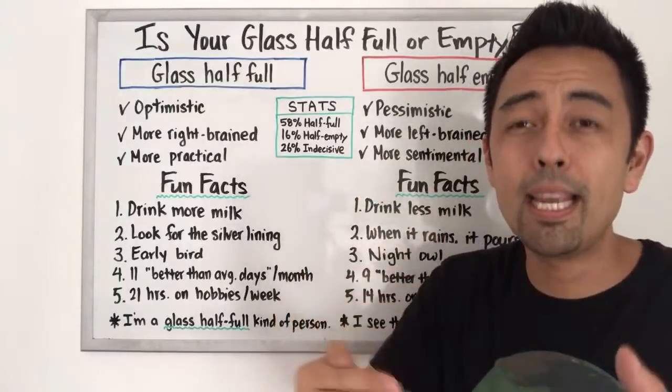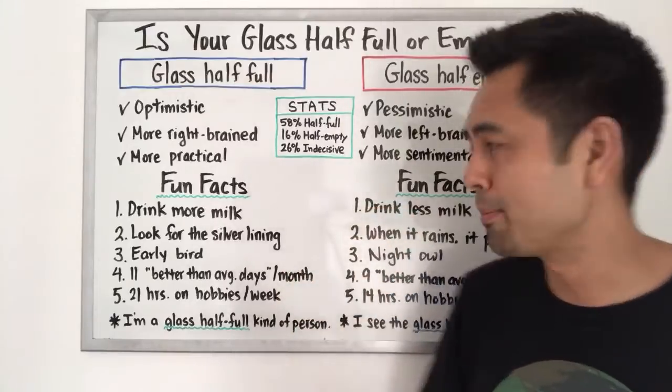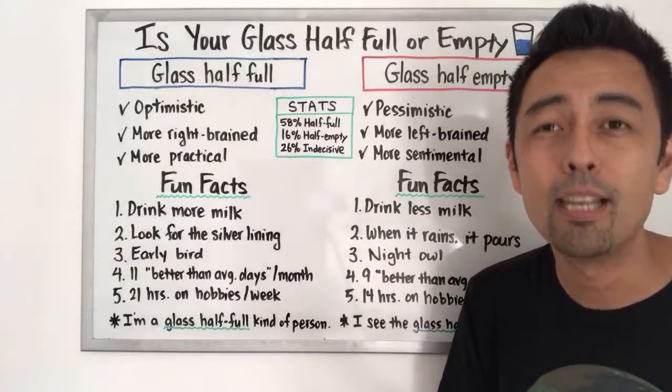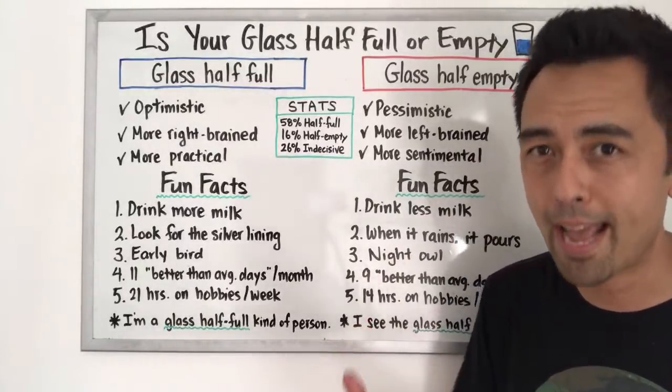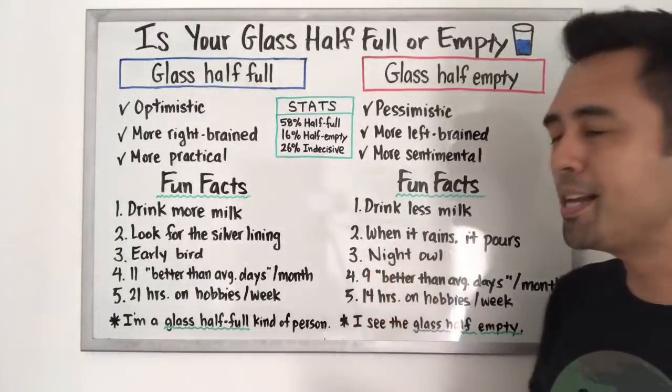When one bad thing happens, it just continues to happen non-stop. When it rains, it pours. When bad things happen, it just keeps on happening, right? When it rains, it pours.